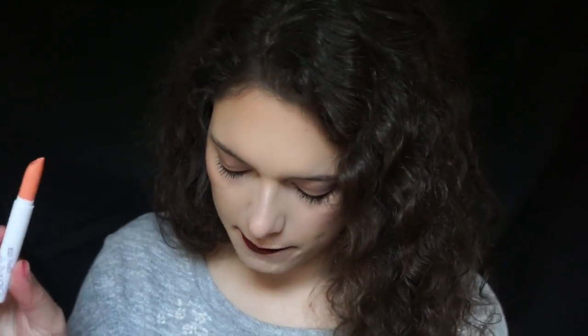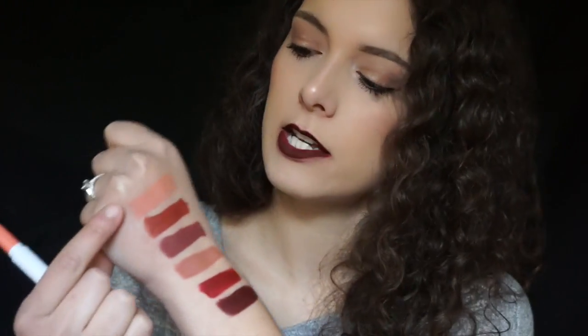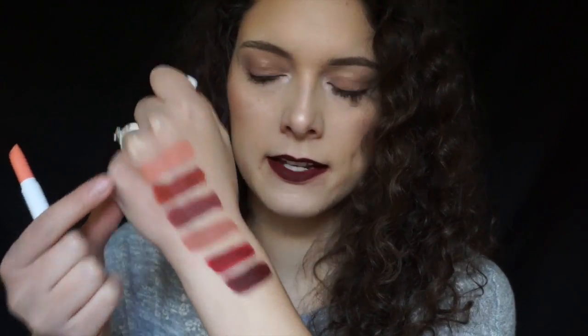The first one here is the shade Upside Down. They describe it as a light nude peach. It's the shade right here on my hand. I have to say this one isn't my favorite. It's a little bit too light for me, even though I am fair skinned. Maybe if I darken it up with a lip liner underneath, it might work better, but still a really nice peachy shade.